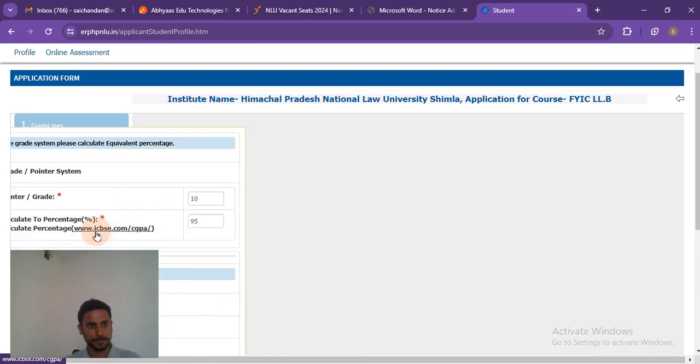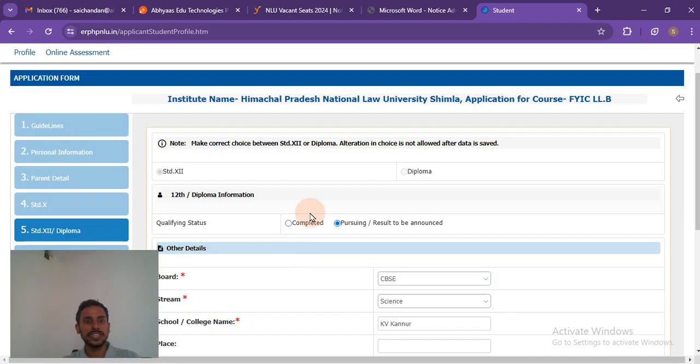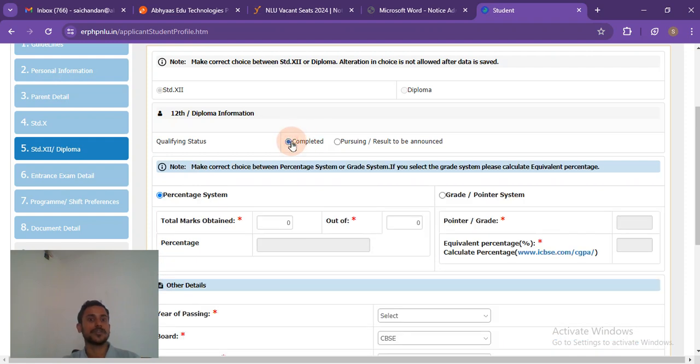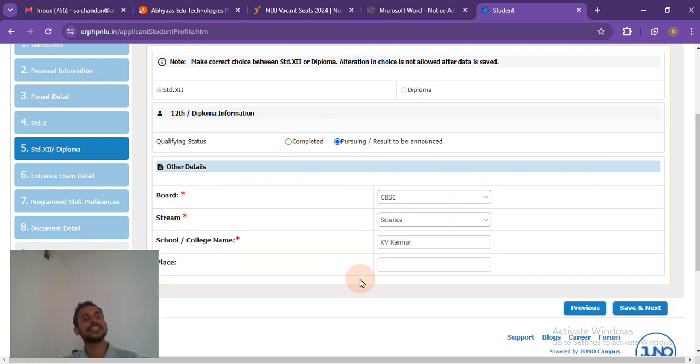Your class 10th, right? In class 12, if the results are out, you can click on the results are out, that is, you have completed it. In that case, the set of information is different. If you're pursuing, then the set of information is different. Accordingly, you have to fill it.